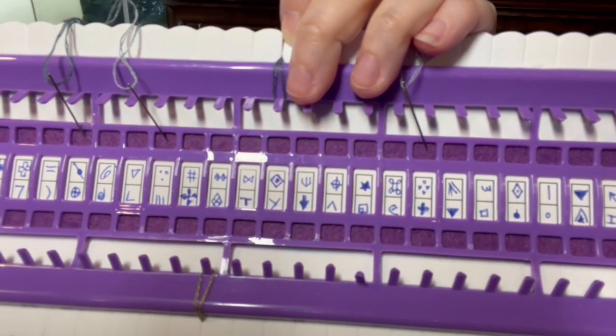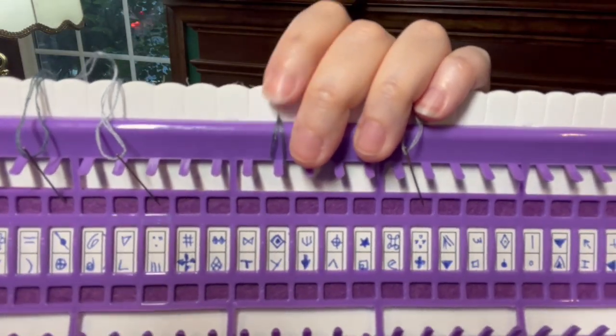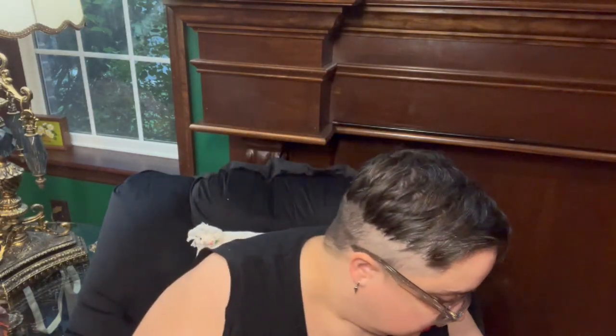If I have leftover from the blend, it's already blended, ready to go. All I have to do is pick up the needle or take this off and slide it right onto a needle. And there's two of them because there's that many blends in this piece. There's lots of ways you can do it. That's how I do it, and I find it's quite easy just to look for the symbol and snatch it.